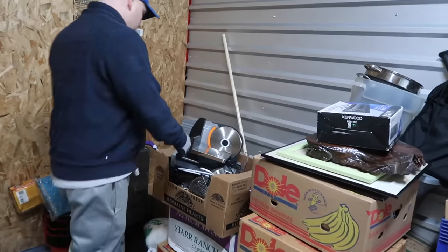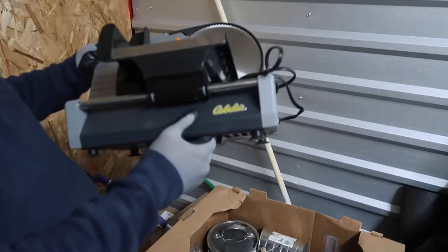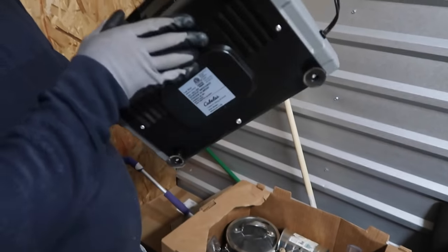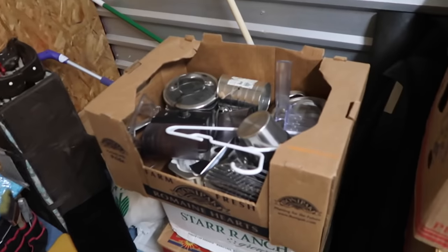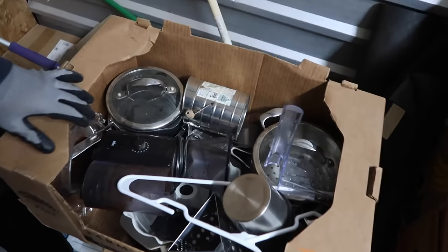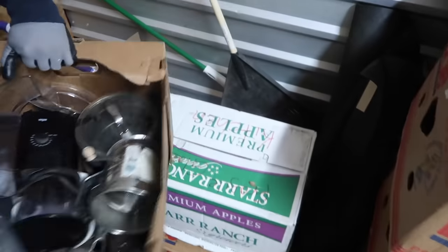Alright, honey, bring them over here. We got some kitchen appliances. This is a meat slicer from Cabela's. I might actually keep this thing. It looks really good condition, probably looks brand new. Never been used. So I might actually keep that. Not that I don't like kitchen stuff, but just for sake of time, we won't go through those.